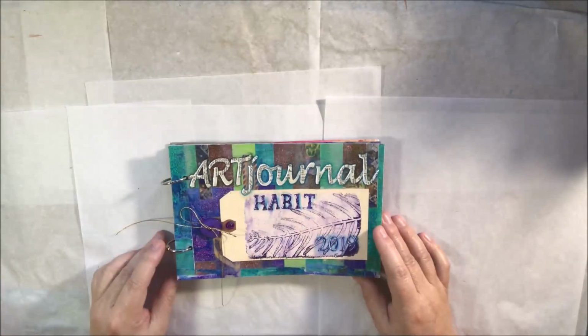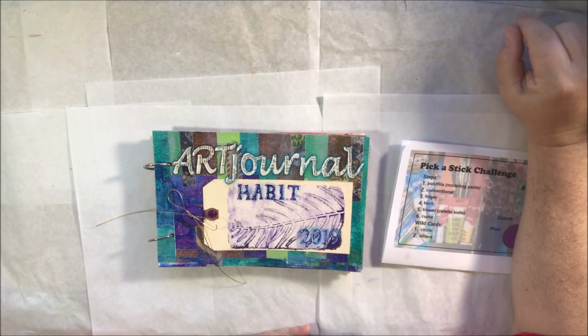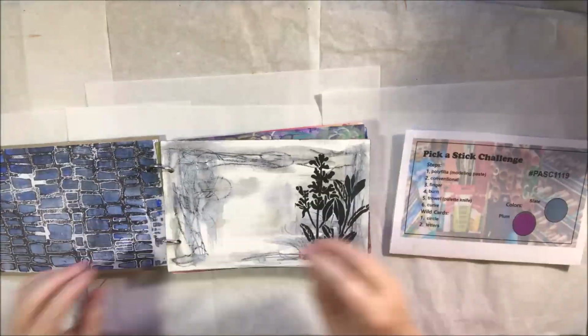And then this year I'm using this journal that I made out of gel prints. So that's what I'll be using this year.